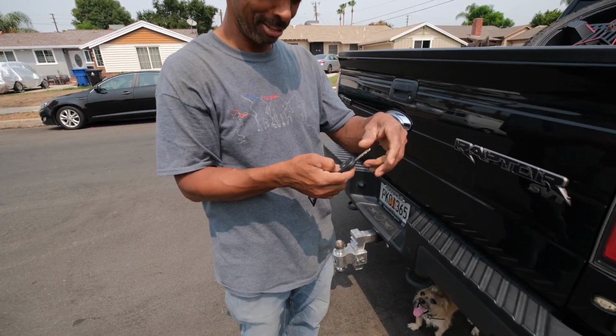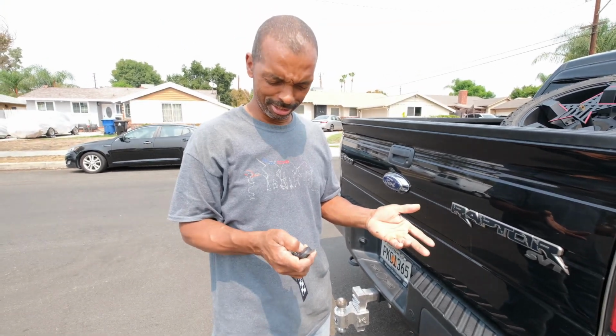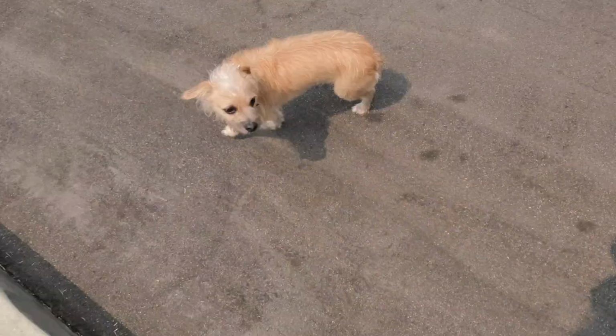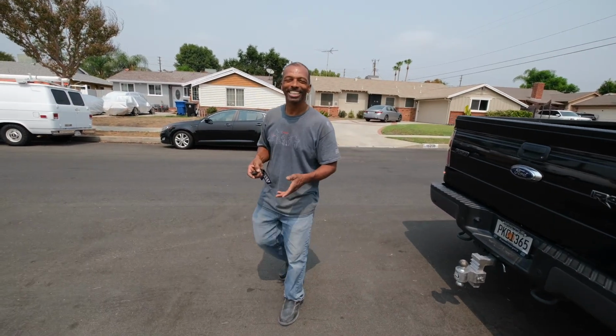What the? What's going on? What are you doing? Cam got out of there. What'd you say? 700 horsepower. In a Raptor? Yes. Why does this Raptor have 700 horsepower?